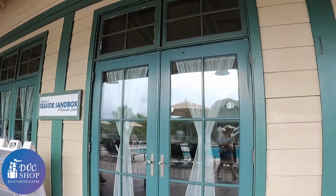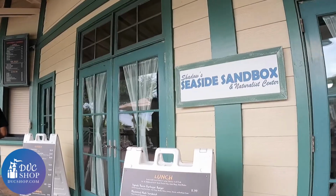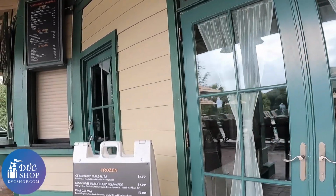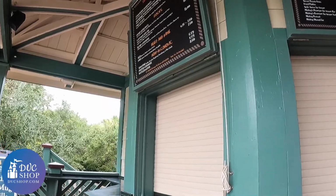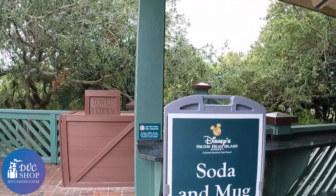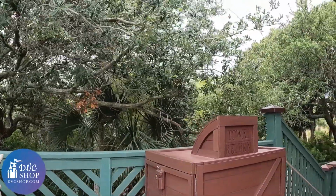Across from Signals is Shadow's Seaside Sandbox, which is an activity center, and next to that is a full bar. While we were here, it wasn't open yet, but we visited early in the morning. When ordering from Signals, you have to come over to the bar to place your drink order as well as your food order. The menus have plenty to choose from, and the food selection looks great. You can also get your mugs refilled here at the bar.